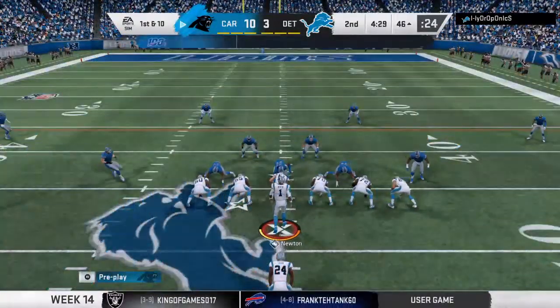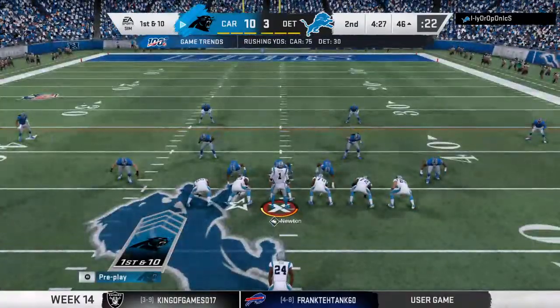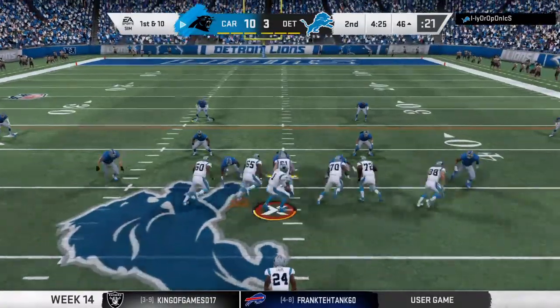Hey, tight end's right. Watch tight end.